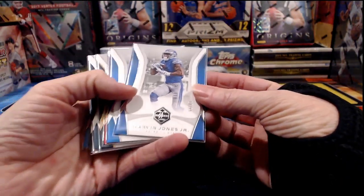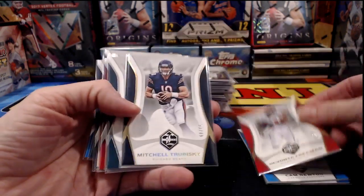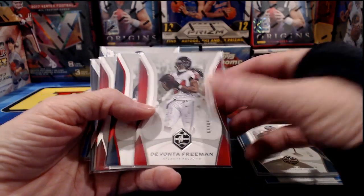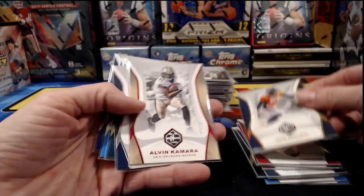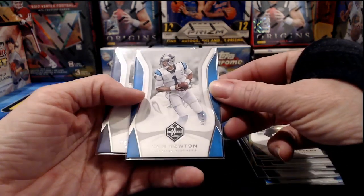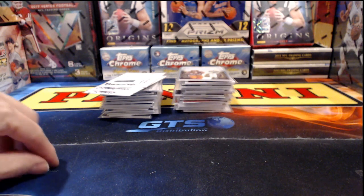Okay, guys, let's recap this. So here are our numbered cards. We have the Lions to 99, Panthers to 99, Falcons 49, Bears 49, Eagles 99, the Falcons 99, Broncos to 25, 49ers to 99, Broncos to 49, Saints to 25, the Rams to 99, the Eagles to 49, Cam Newton and the Panthers to 99, and the Ravens to 99. So those are our numbered cards that do not have autographs or relics attached.